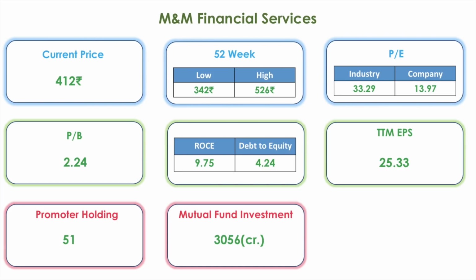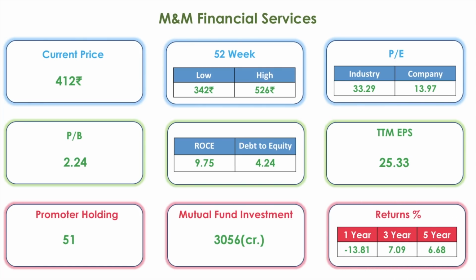3,056 crores has been invested in the stock by many mutual fund schemes, and returns for 1 year it is negative, which is minus 13%. For 3 and 5 years it is positive but not that good returns. For 3 years it is given as a return of 7%, and for 5 years it is given as a return of 6%.